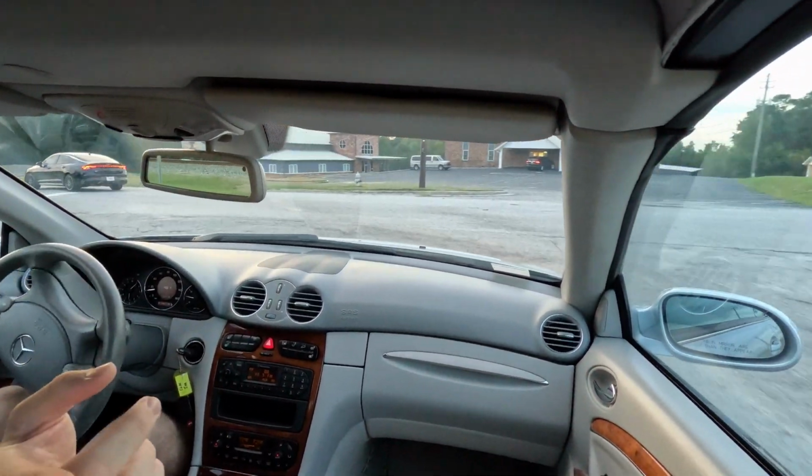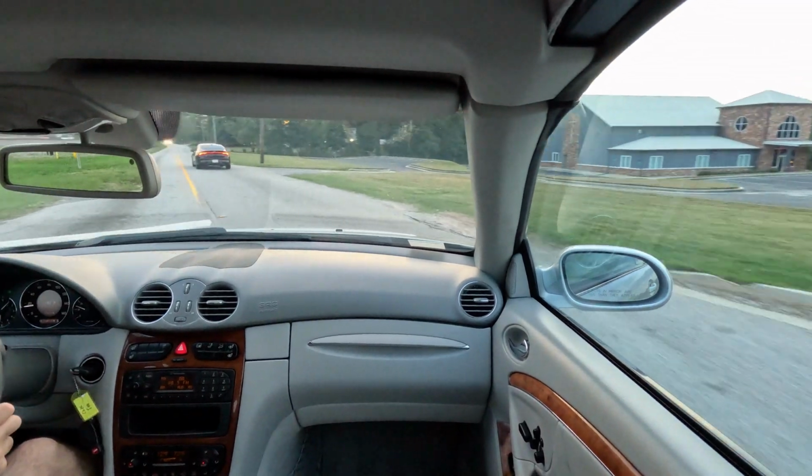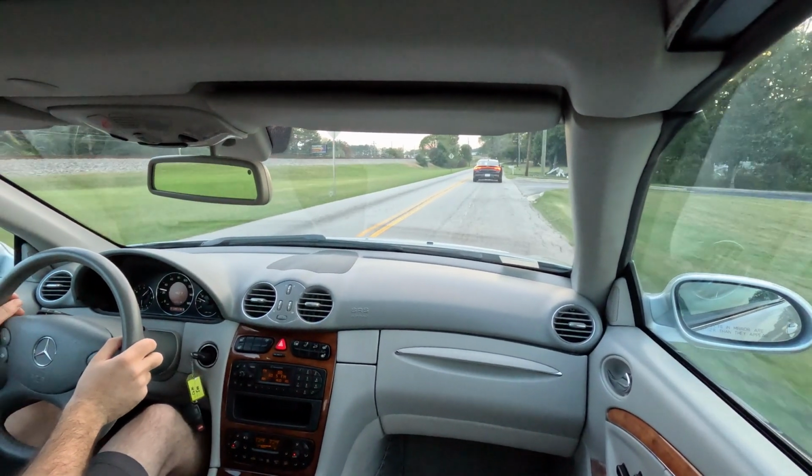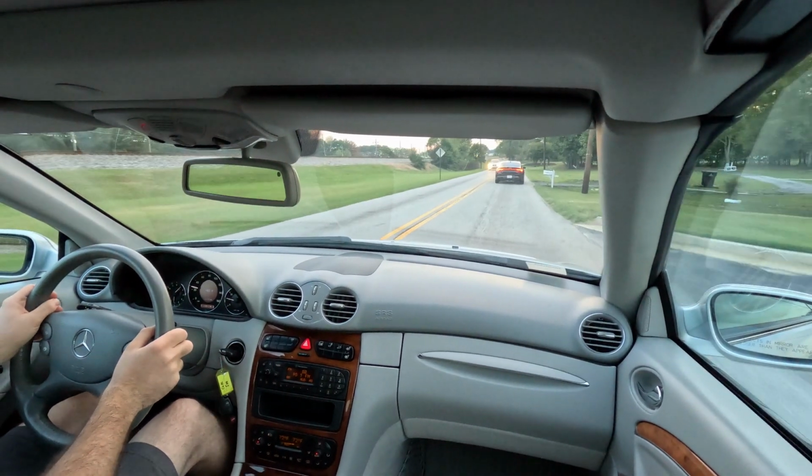That camera made a noise. I'm wondering if that's going to pick it up, but the suspension feels really tight. I'd point something out if I felt something wrong. I'm a bit of a nerd when it comes to suspension.